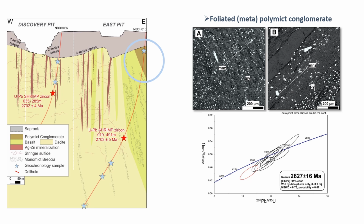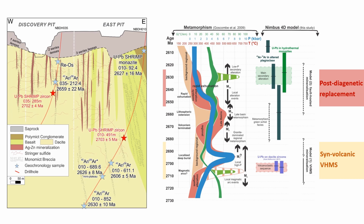And not only did we find the record of this 2.63 event in the plagioclase, but we also found metamorphic monazites, which are syn-foliation within a polymictic conglomerate to the east of the mineralized rocks, and we found that the monazites gave similar ages to the plagioclase, meaning that this is actually a significant event that is happening at 2.63 billion years. So these are the two options that we have so far, which are given to us by the constraints to the volcanism, by the crystallization of the dacite, and by the alteration ages given by monazite and plagioclase. And basically we have two different events happening around 2.7 or 2.63.